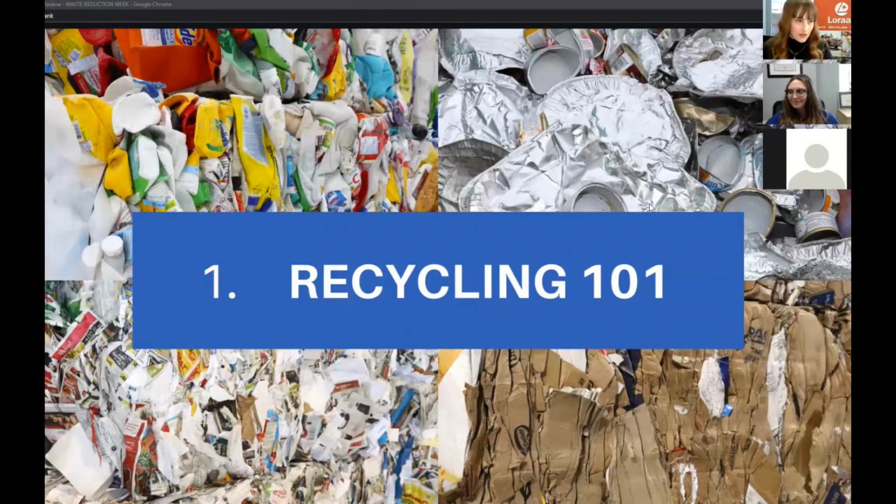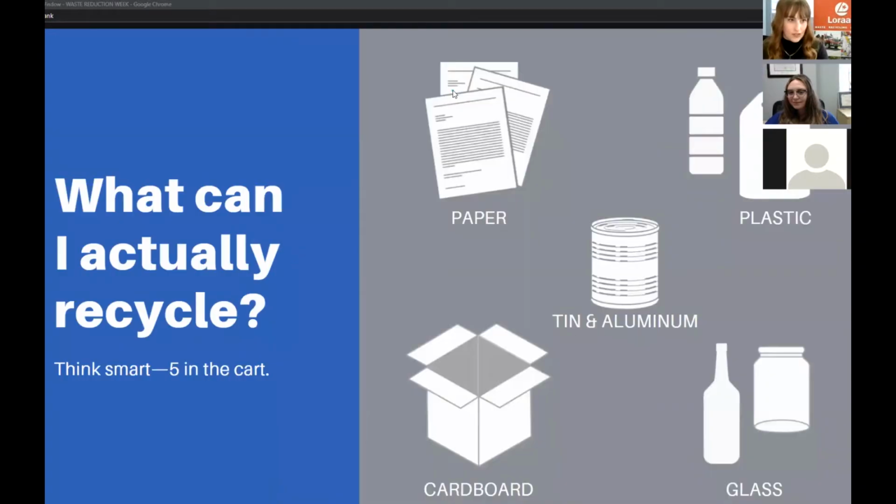So now that we have discovered this wonderful blue cart that makes recycling so easy in your backyard, let's talk about how to use it. We have this really great saying here. We call it Think Smart, 5 in the cart. So here are those 5 categories of things.